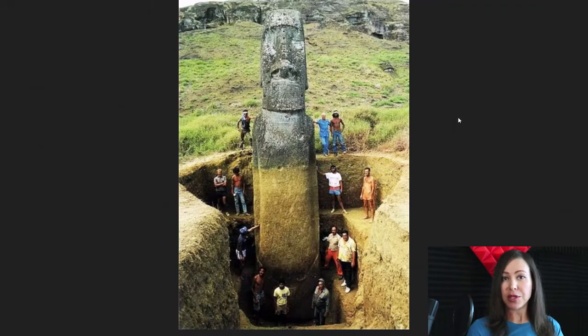This is what they've discovered. Now, just when you thought this is all you see, just the top half. But what you don't see, and what we didn't expect, is this: the torso, legs, and feet are way at the bottom. So this is where it gets very, very interesting.